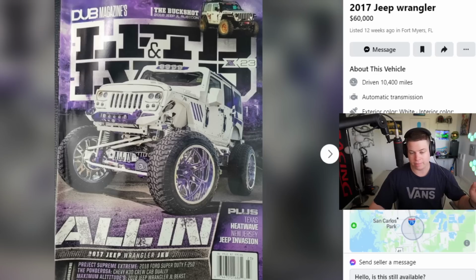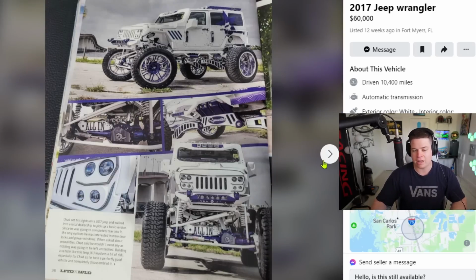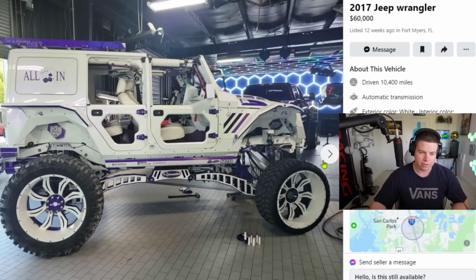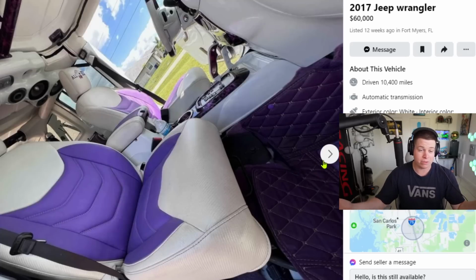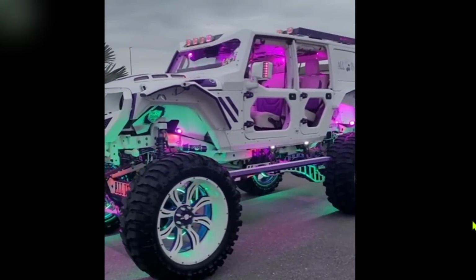I don't want to knock it, but I don't see the purpose. In my opinion, it's a rolling parts catalog. Look, it's literally a rolling parts catalog. It doesn't even look good either, though. To who does this look good to? I don't know. Colorblind people, blind people in general. Do whatever you want with your money, but I wouldn't do this. I would not do this.